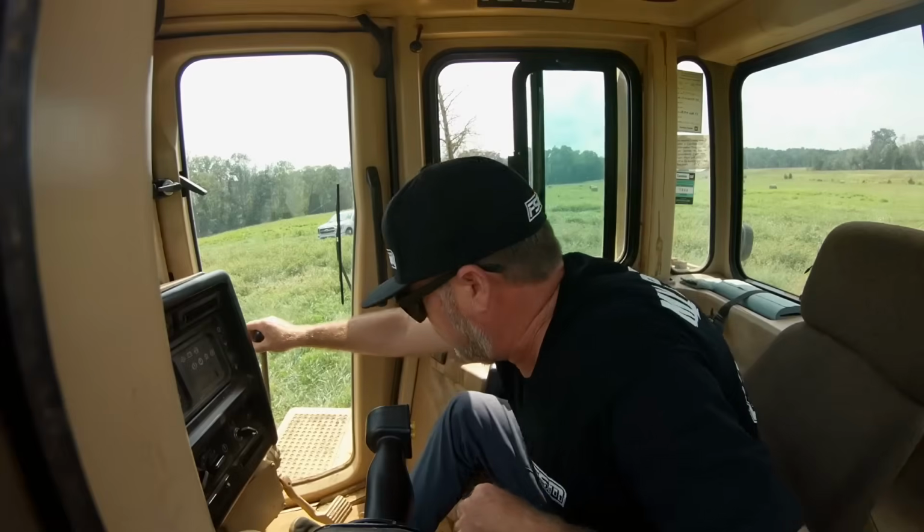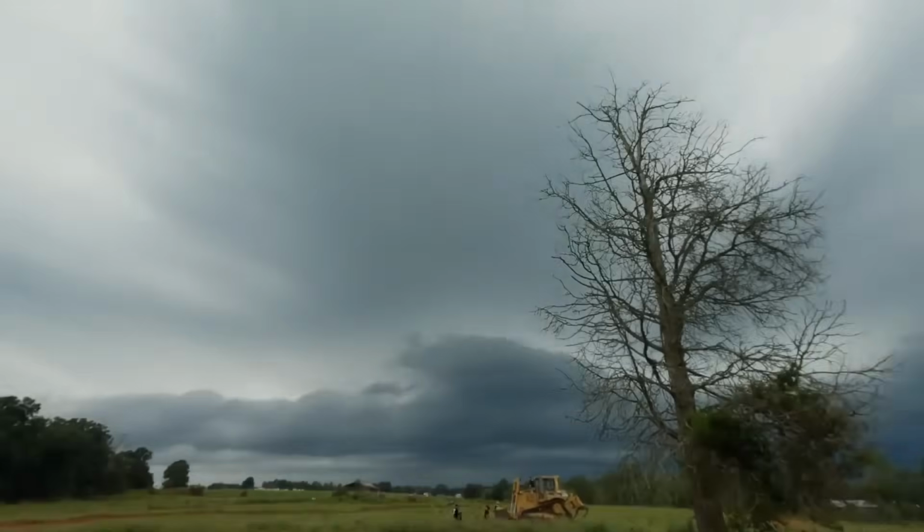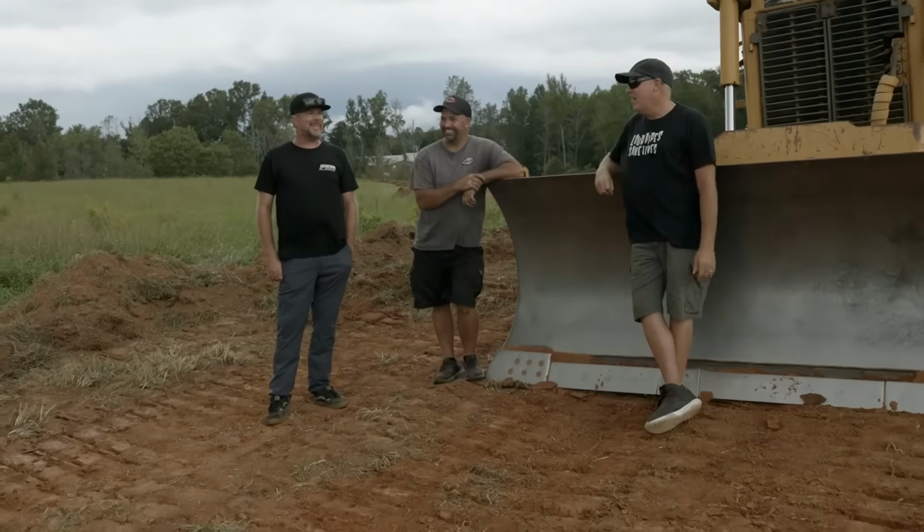Thunderstorm is coming in. Finnegan and I have both made like 100 laps doing the best we can. How good is the best we can? Better than it was before. Really? Is it better than you expected from us? It's not bad. I mean, to be a first-time dozer operator, that's not shabby. All right. That's all we can ask for. I'll take that.